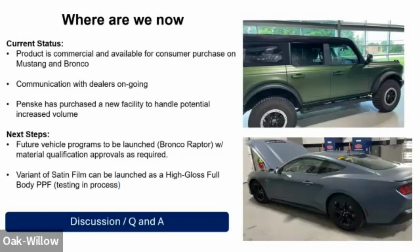Where are we now? Currently, if you go on Ford online, you can purchase your new Bronco or your new Mustang, and this is an option for the consumer to purchase directly. There's communication with the dealers ongoing. The more the dealers know about the product, the more the consumers will know, and they will not be blindsided by any of the product attributes or issues. Penske has a brand new facility in Auburn Hills, Michigan, to support this project as well as other Ford projects.